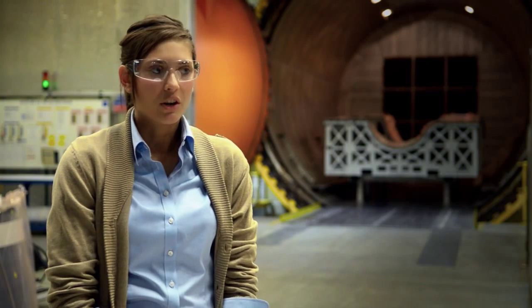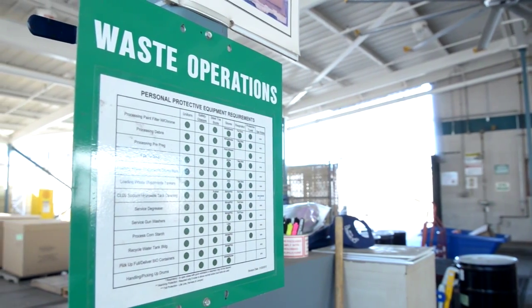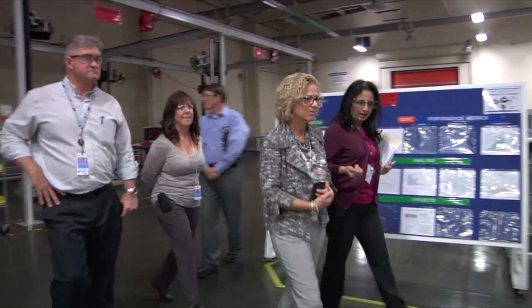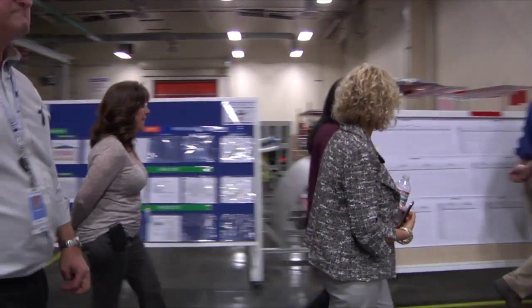I'm very passionate about the environment and sustainability, so I really wanted to start a green team here and get some interaction with other employees. My first priority is going to be implementing a recycling program here. Figure out some convenient spots for our employees where it's going to be easiest for them to recycle and establish those areas around the plant.